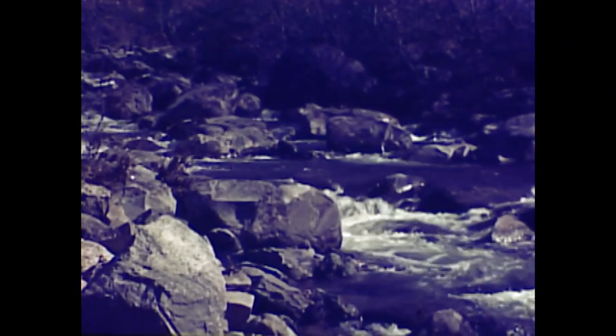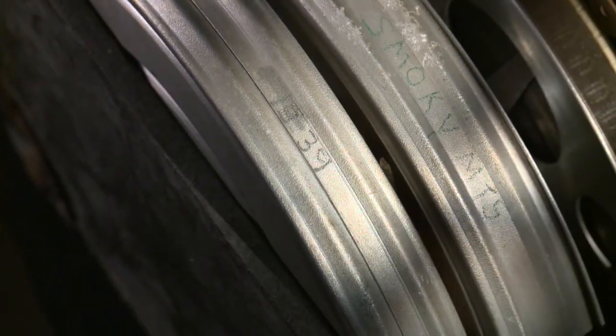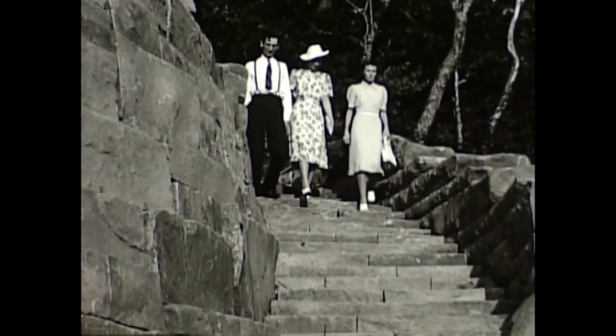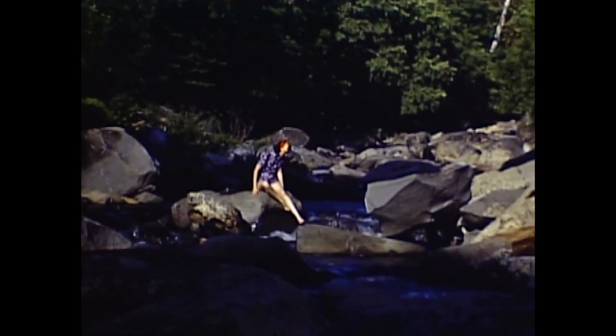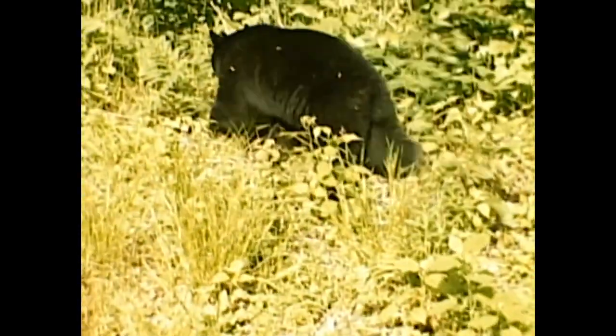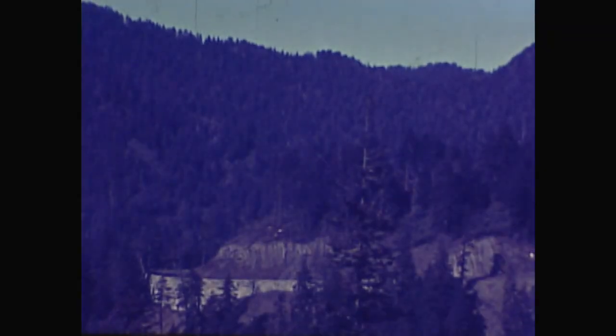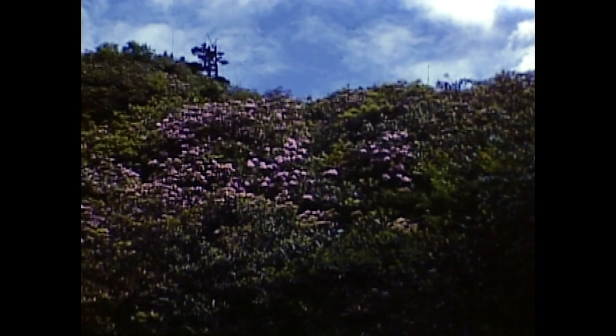And one of these lost reels reveals rare shots of a place close to Granville Hunt's heart. Smoky Mountains, 1939. Newfound Gap. Look at the color on that. That is absolutely fantastic. I was amazed. This hidden treasure, colored movies of the Smokies in its early days as a park.